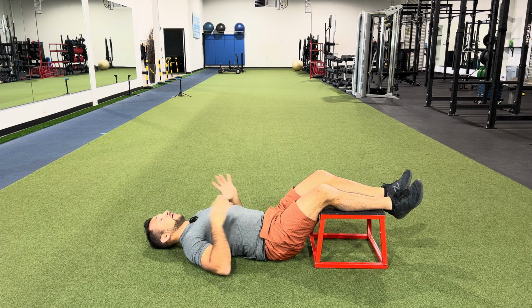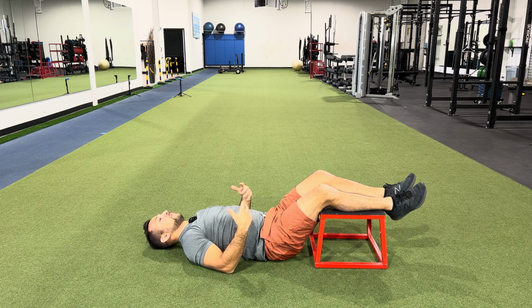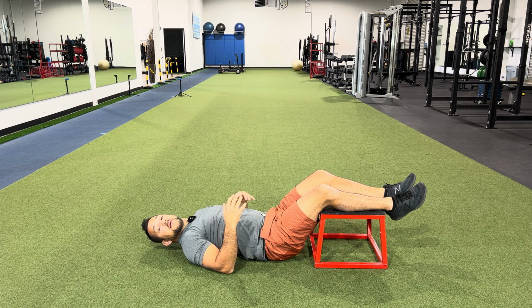You can put a pillow behind your head, and then from this position, all you're going to do is let your back hang out here. For some people, you may want to stay here for 2 minutes and then come off, and then repeat that and add up to approximately 5 to 10 minutes per day until the spasms go away.